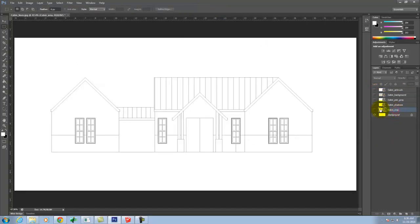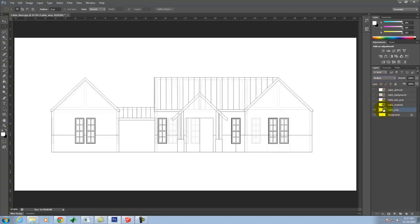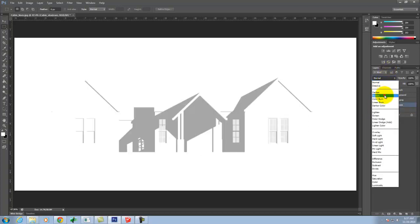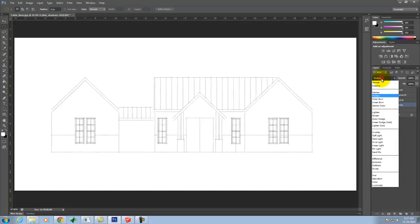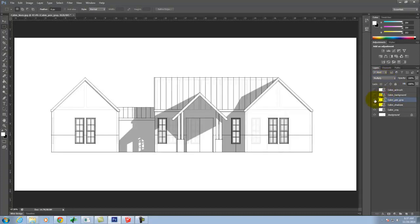So let's start with the first one here, the X-ray view. It looks very similar to what the background view is, but I want to change this to be multiply. So the layer blending mode is going to be multiply, and we'll add it together. Next one here is the shadows. We'll change the layer blending mode again to multiply, and we'll have the shadows. Next one is pen gray. I'm going to obviously keep working my way up, each time going to multiply.